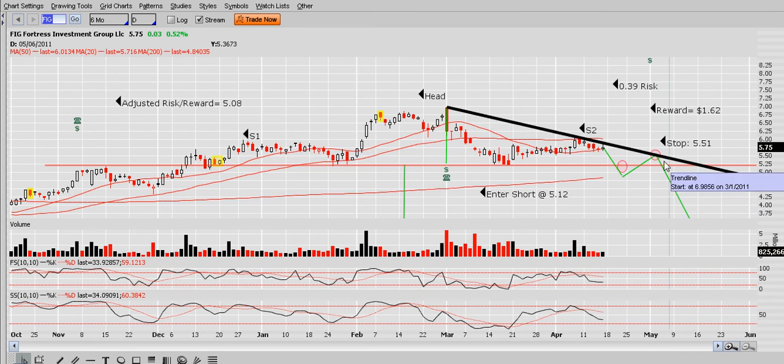But if I am wrong and it breaks through this trend line, feel free to take your loss at $5.51 and reverse your position, because that will give us then a target of $7.25, which we can also profit off of. So no matter what happens, there's no excuse not to make money off of this.